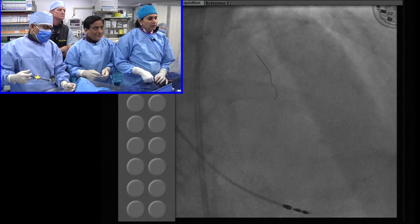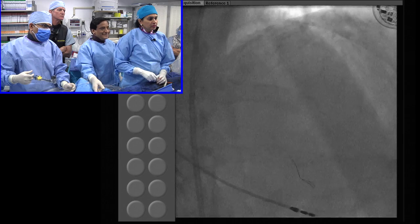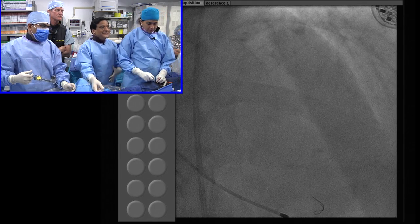Yeah, so that is what they wanted to see. I think it's very appropriate to go with the sites that have demonstrated expertise and discipline. Yes.